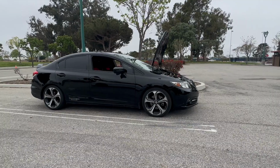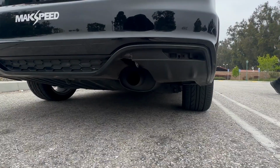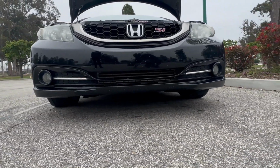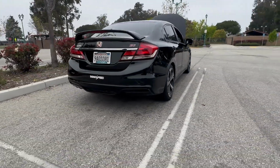How's it going, guys? My name is Brendan. Like he said, it's a boosted 9th gen. Really sleeper though, so no one will suspect that it's actually boosted. As soon as he pulled up, I'm like, is that the 9th? Why is it making weird noises? But yeah, totally sleeper, because you still have the stock wheels, obviously no lip, no nothing.